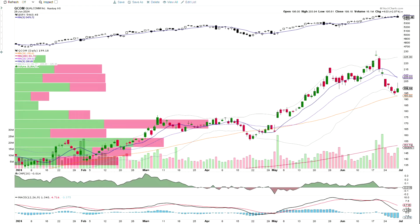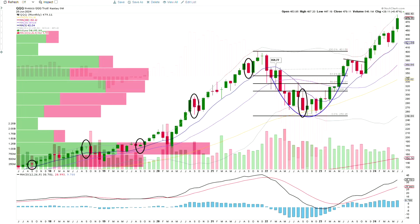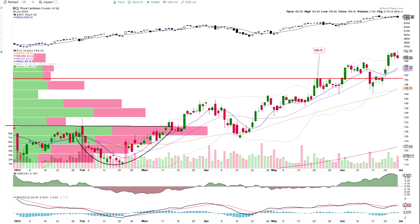Qualcomm, that one's been failing. Tried to push up on Friday and gave quite a bit of the Friday move back, but did have a high close candle. Q's on a weekly, nice high close candle. Royal Caribbean here. Looks like it may pull back in for a flag to the 9, but I'd be watching that one for a possible move higher.